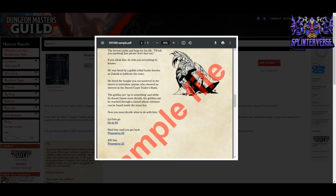He was hired by a goblin tribal leader known as Zaknik to infiltrate the town. He hired the burglar you encountered in the tavern to intimidate anyone who showed an interest in the Sword Coast Traders Bank. The goblins are up to something, and while he doesn't know more details, the goblins can be reached through a tunnel whose entrance can be found inside the stone hut. Now you must decide what to do with him.